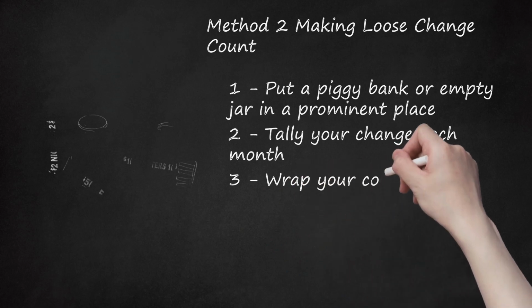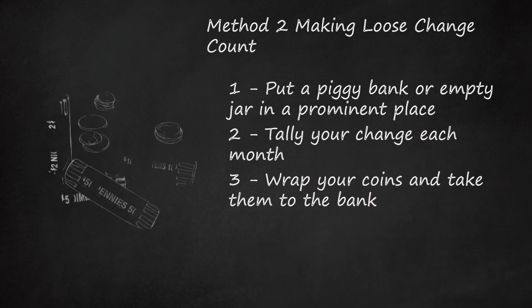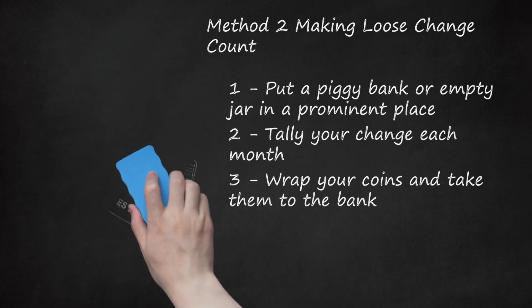3. Wrap your coins and take them to the bank. Most banks will happily supply their customers with coin wrappers, so ask yours for some before counting your change each month. Once you've grouped and wrapped your quarters, dimes, nickels, and pennies, take them directly to your bank.